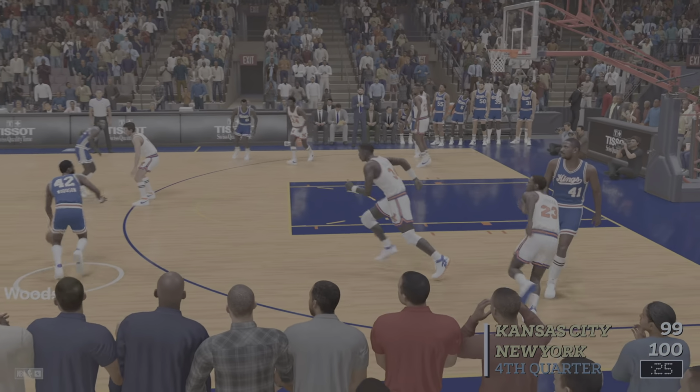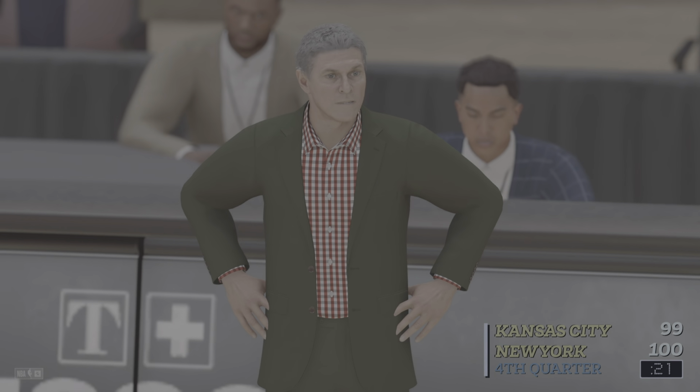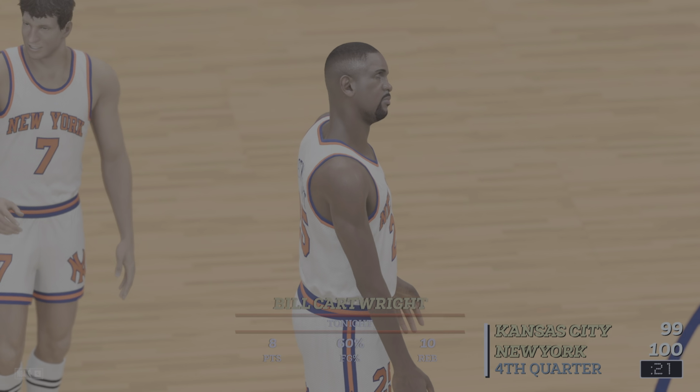Pass to Woodson. Floats one up. And he commits the intentional foul. Hey, that's the right move. You can't allow them to milk the clock here. Yeah, all they can do is send him to the line and hope for some misses. Two shots.